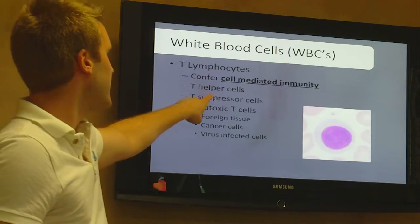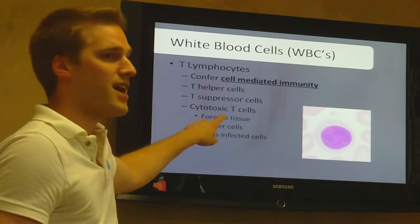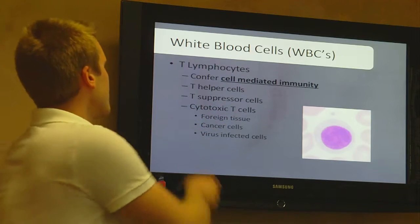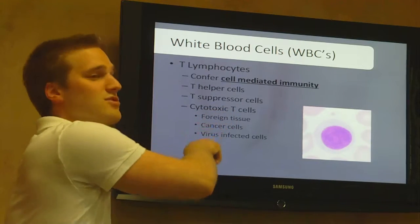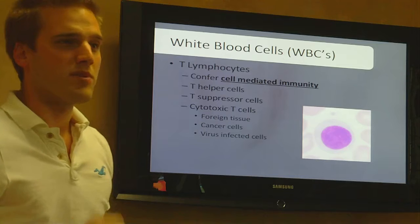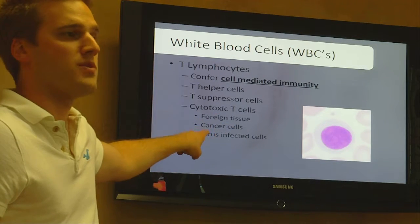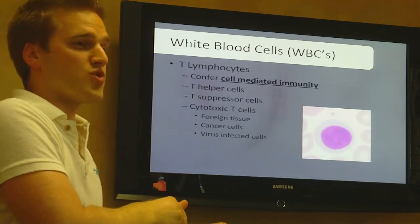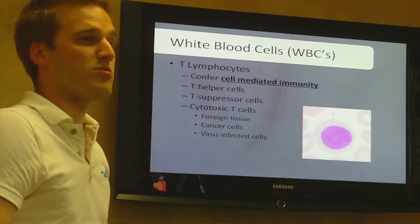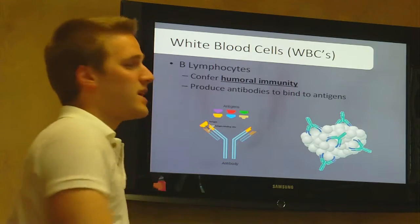So we have what we call T helper cells, which we'll talk about here in a little bit, T suppressor cells, cytotoxic T cells. These are really interesting because these are like your natural killer cells. They're going to take the foreign tissue, the cancers and the viruses, and they're just going to eat them up and destroy them. The only difference with these is they have to be shown by the macrophage, this is the antigen I want you to go destroy. Natural killer cells can do that without even being activated. So this is looking at B lymphocytes.